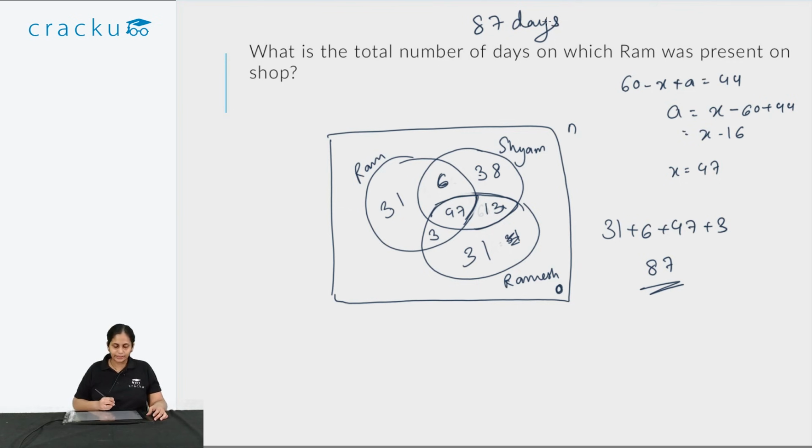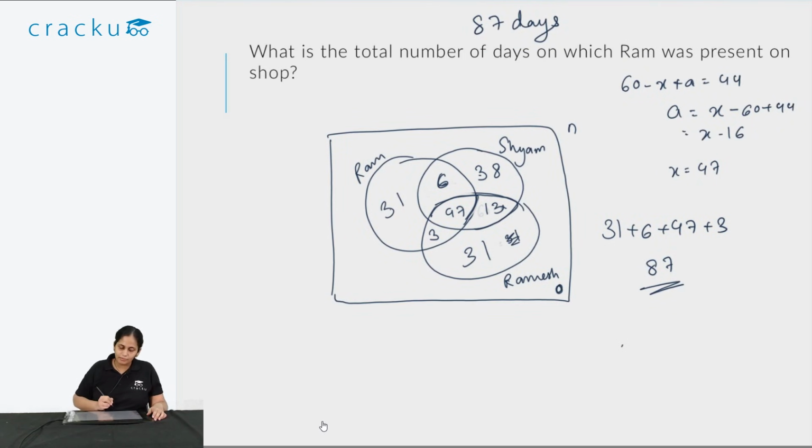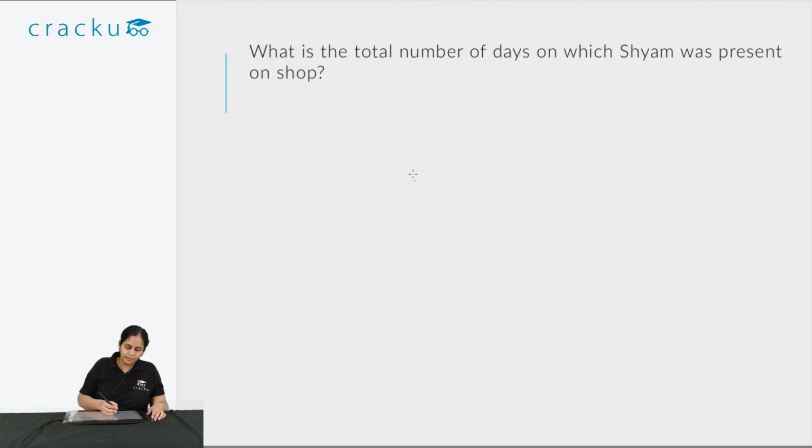Now let's take a look at the next question. What is the total number of days on which Shyam was present at the shop? Shyam was present on 6 plus 38 plus 47 plus 13. So this is 60 plus 44, so that is 104. So he was there for 104 days.